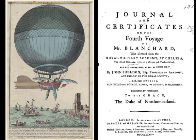But anyway, it got to the point when the only things left in the balloon were Blanchard and Sheldon. And at that point, Blanchard, I think, started looking at Sheldon in a rather funny way. And the next time they touched ground, Sheldon made a quick exit and didn't return aloft. That was an interlude, however, from his work as an anatomist. However, he does seem to have had a taste for adventure.